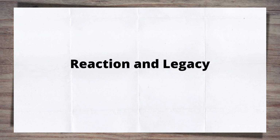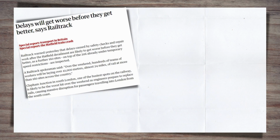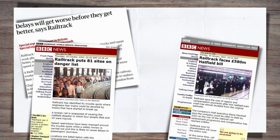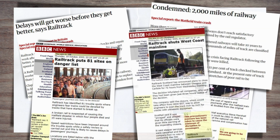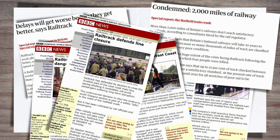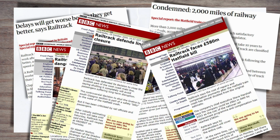Reaction and legacy. Following the incident and investigation, the repercussions on the railway industry were immediate and huge. With Railtrack not knowing the extent of the issues with rail fatigue defects across the infrastructure, over 1,800 speed restrictions were put in place. This caused significant delay and disruption across the national rail network for over a year. Some estimates have put the impact at £6 million a day.